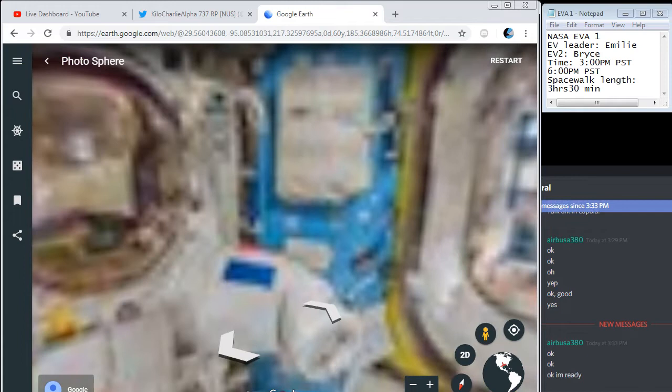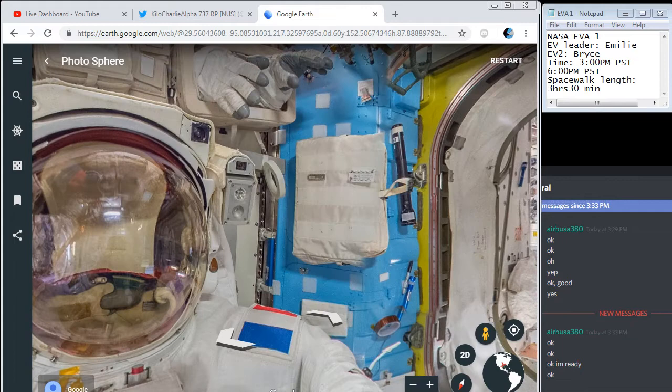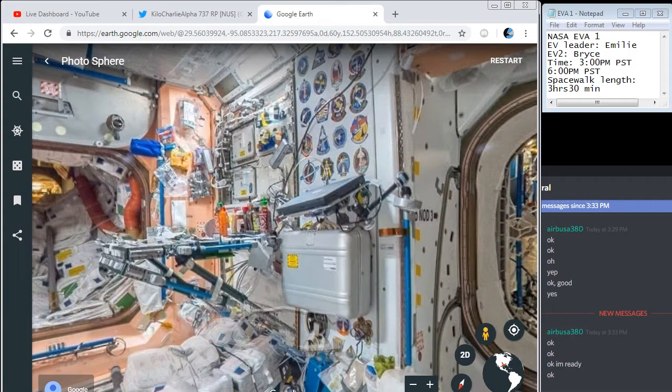Left, not right. Man, that must be a great view. Alright, I'm out of the, not out of the airlock. I'm moving out of the airlock module.